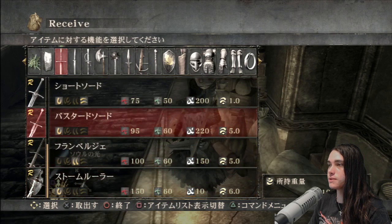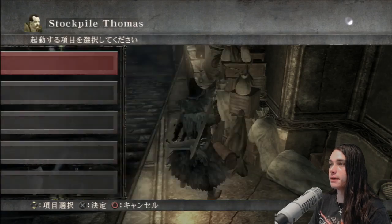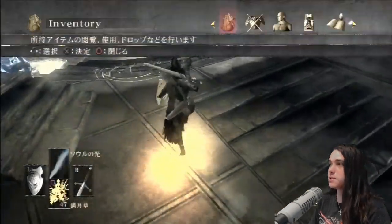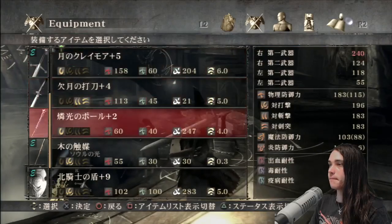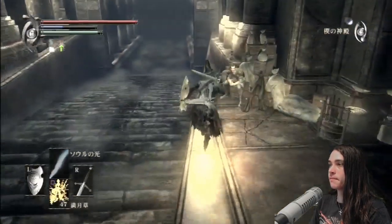Where is the Bastard Sword? This is it here. That's the Flamberge. The Flamberge looks pretty cool. I like it, but it's not something that I want to use for this particular build, so I won't. Oh yes, I'm going to put away the rune stuff as well.